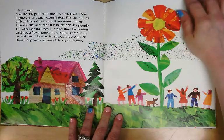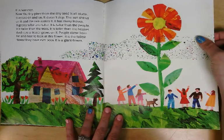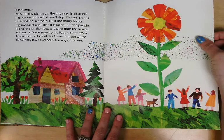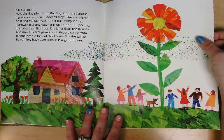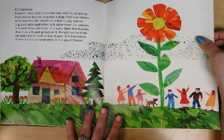It is summer. Now the tiny plant from the tiny seed is all alone. It grows on and on. It doesn't stop. The sun shines on it and the rain waters it. It has many leaves. It grows taller and taller. It is taller than the people. It is taller than the trees. It is taller than the houses. And now a flower grows on it.